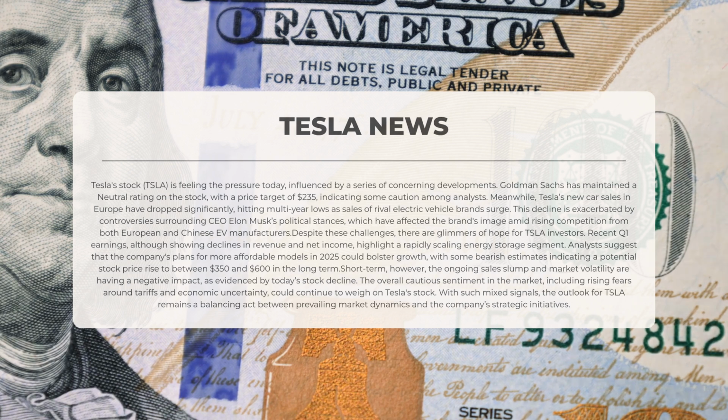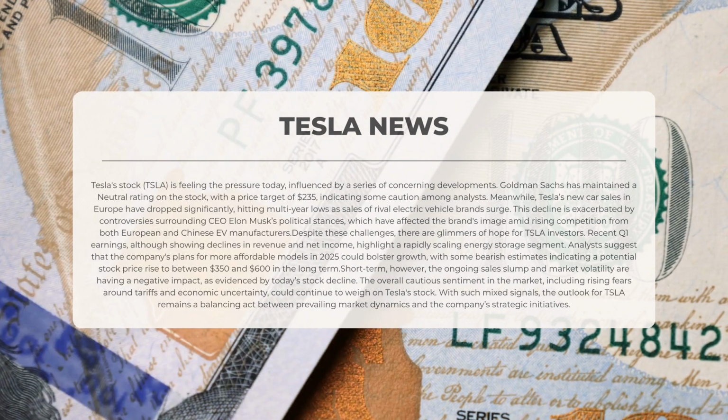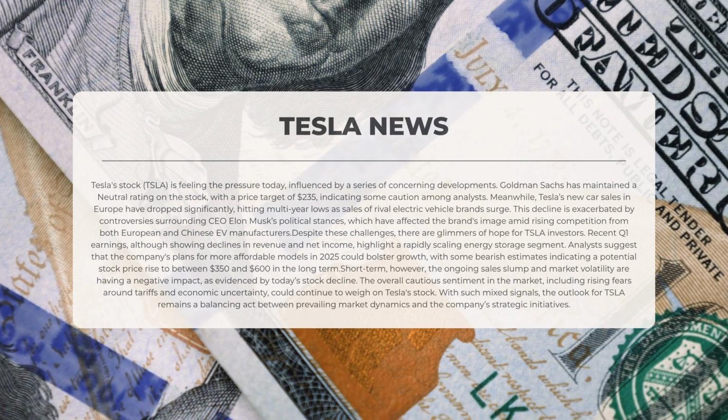Despite these hurdles, there are slight rays of hope for TSLA investors. Recent earnings for the first quarter, although revealing declines in revenue and net income, showcase a rapidly growing energy storage segment. Analysts propose that the company's plans for more affordable models in the year 2025 could stimulate growth, with some optimistic predictions suggesting a potential rise in stock price to a range between $350 and $600 in the long term.